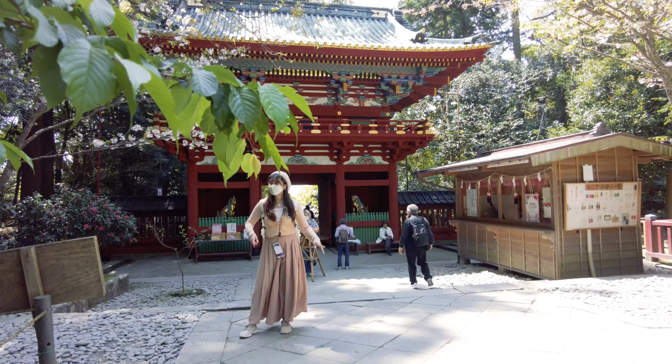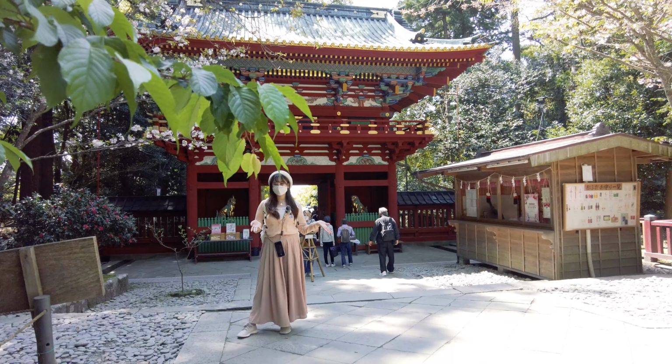Hey guys, today we are in Shimizu, which has a view of Mount Fuji on the other side than what you guys usually see, so let's go!